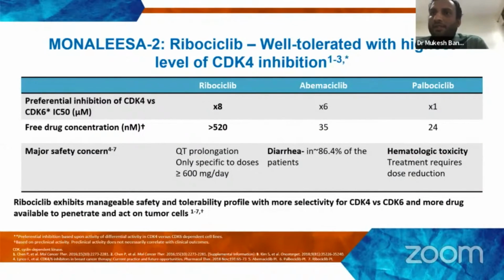So the MONALEESA-2 trial shows us that ribociclib is well tolerated, with the highest level of CDK4/6 inhibition. If we compare the CDK4 versus CDK6 inhibition ratio, it is about 8x in ribociclib, 6x in abemaciclib, and equal inhibition with palbociclib. The major safety concern with ribociclib, the dreaded safety concern I will say, is QT prolongation. But if we carefully select the patients, as in this trial, where all the patients who had a corrected QT interval of more than 0.45 seconds were excluded from the study, and then regular ECG monitoring was done to check for QT prolongation.